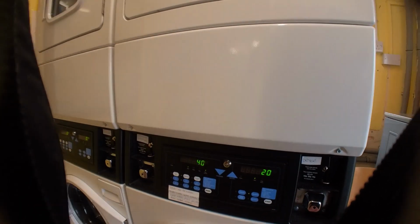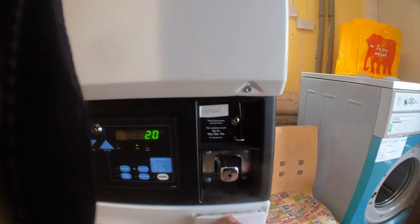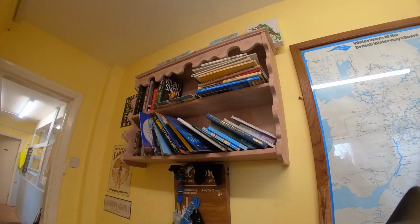Washings. Let's see what's happening here. This was the pre-wash. I don't know what's happening. I think they'll get a good wash. I'm feeling confident. There we go. Of course, some stray socks. Always some stray socks. A good selection of books.